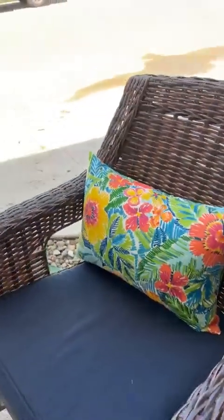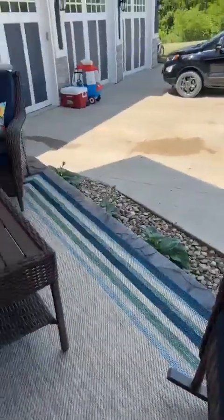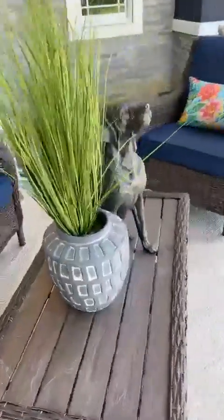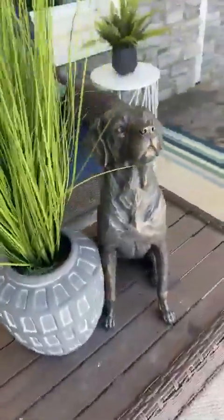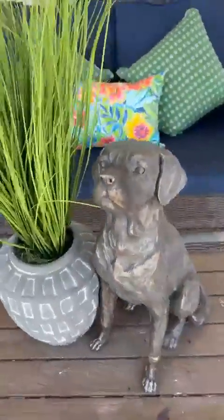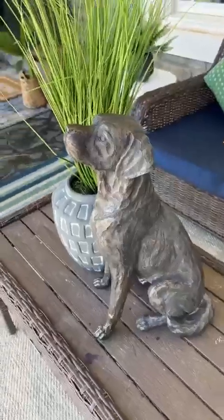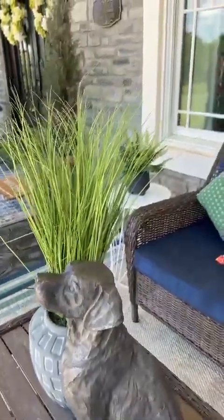So pretty. I love that. Okay. It's nice. Gorgeous. I love this little dog we got here. It just looks so stately. It's also outdoor. Isn't that gorgeous? He has a little bit of weight to him, too. He certainly does.